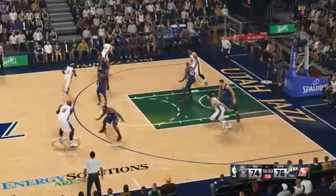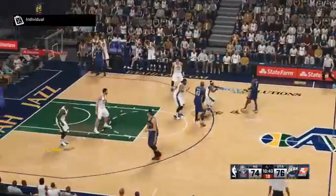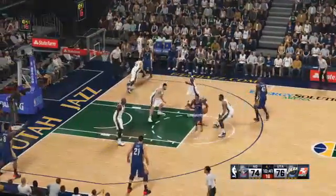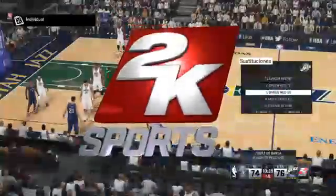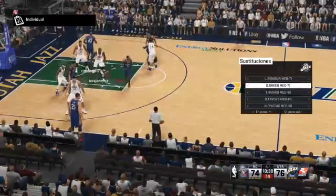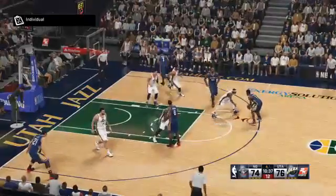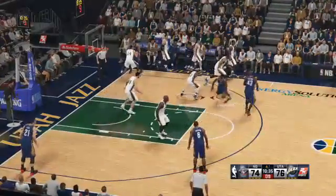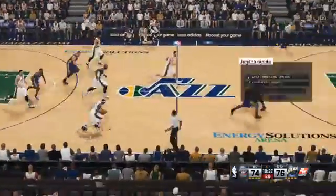Lawson kicks to Dang. Pekovic with the screen for Dang. Another miss by Dang. New Orleans has gotten off to an 0 for 2 start from downtown here in the fourth quarter. Jennings kicks to Len. It's tipped. Out of bounds, Pelicans ball as New Orleans keeps possession. Jennings again. Lawson. Jennings drives in. The three from Anderson. And the Pelicans miss again.